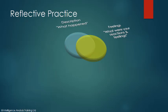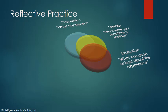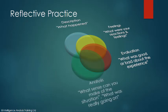The third element is evaluation. Ask yourself, what was good or bad about the experience? Make value judgments. For example, I enjoyed, I disliked. The fourth element is analysis. Ask yourself, what sense can you make of the situation? What was really going on? Were different people's experiences similar or different in important ways? It can help to bring in ideas from outside the experience to help you. Ask a friend what they thought.